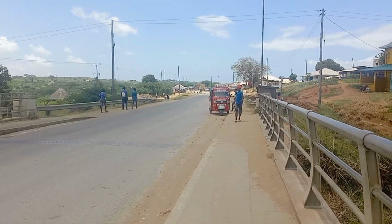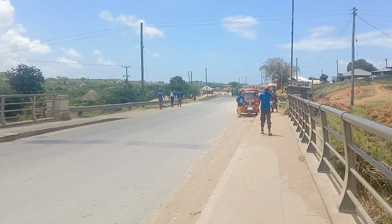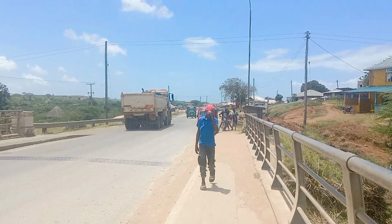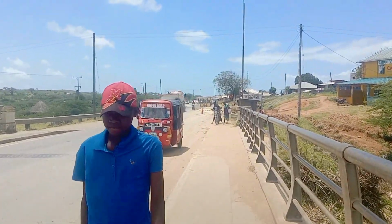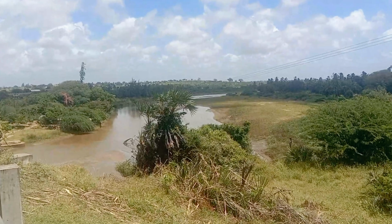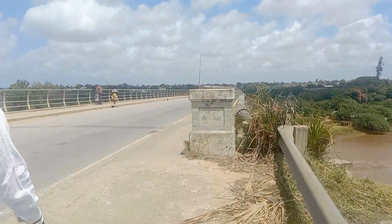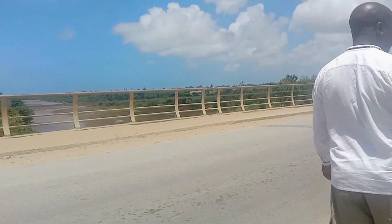So on that side there's a military checkpoint, and all cars that are going past the Sabaki Bridge are being checked. So hapa ni River Sabaki, and this is Sabaki Bridge. Na maji imedry.